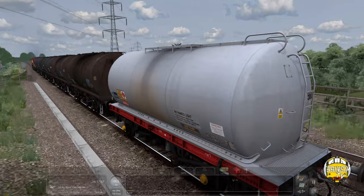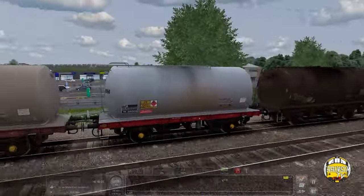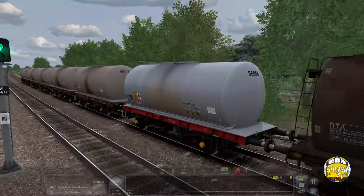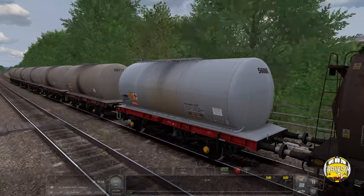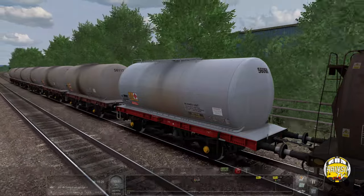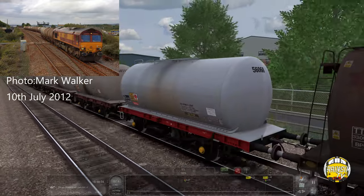Now, 6V62 was, I guess, an oil trip working. The grey wagons towards the back here contain fuel for St. Philip's Marsh, Laira and Long Rock depots. That's St. Philip's Marsh in Bristol, Laira depot in Plymouth, and Long Rock depot right down at Penzance. So what would happen is these wagons would get tripped down in this working. Some would leave the train at St. Philip's Marsh, some would leave the train in Plymouth, and then an extra trip would go on to Tavistock.